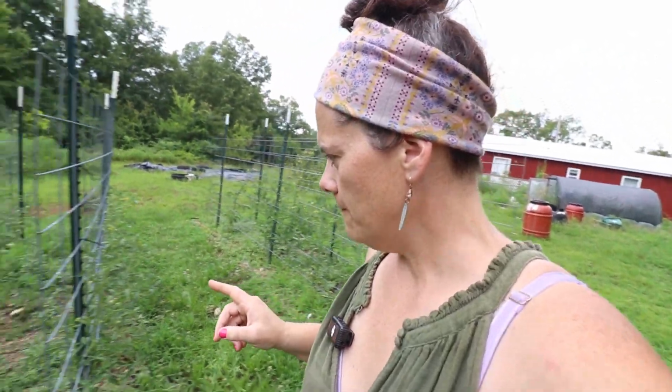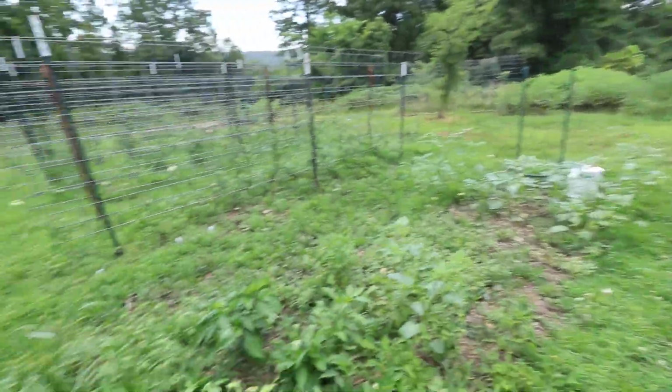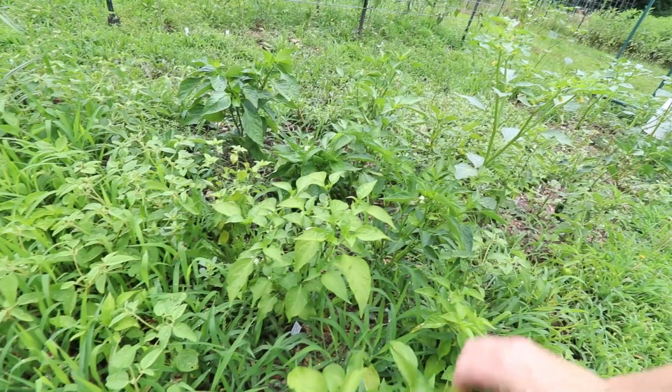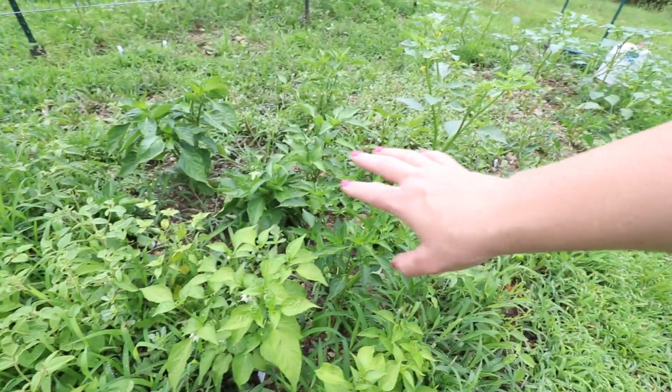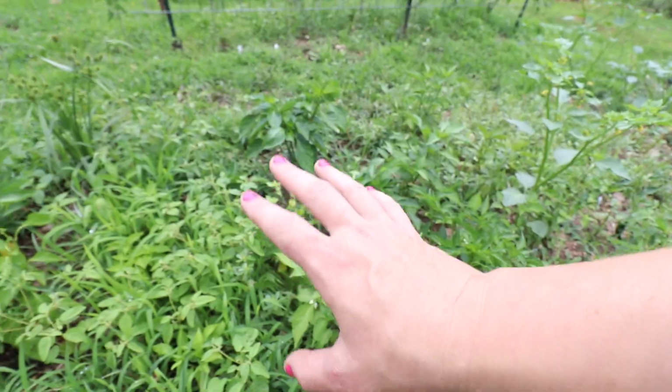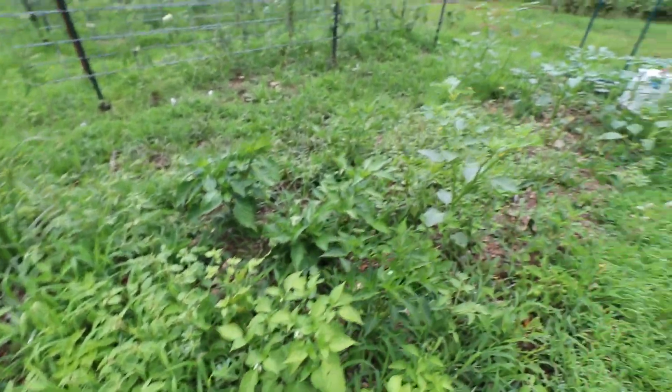I think we got it from Seed Savers Exchange, but I could be wrong. We've just got all kinds of deliciousness growing. The peppers, you know, they're doing okay. They are definitely more susceptible due to their height. They are more susceptible than the tomatoes to the weeds, but oh well.